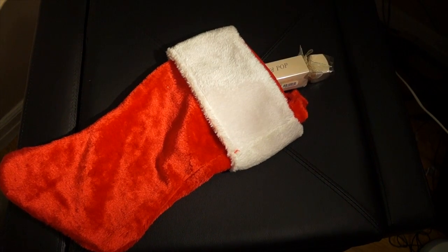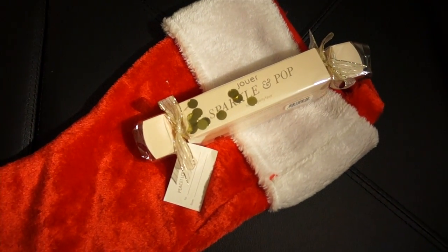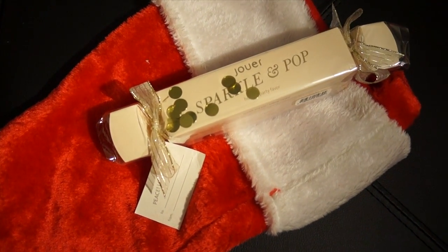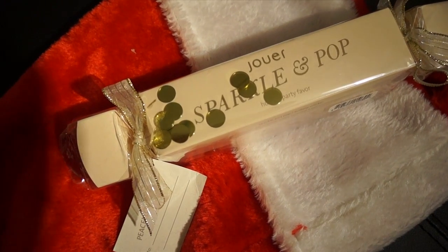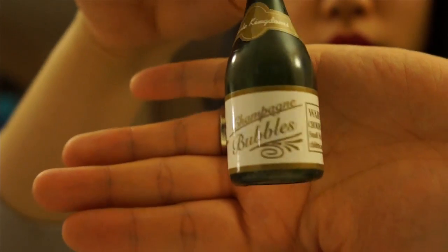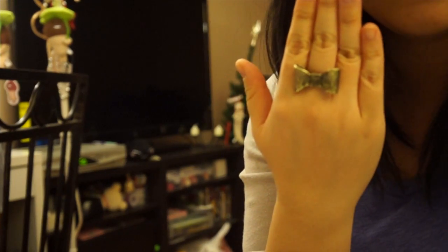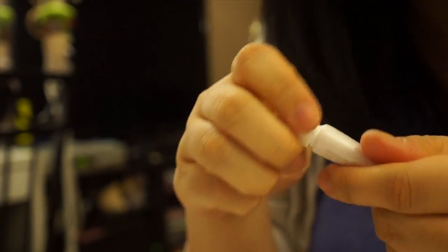So let's get started. The first thing is this Jouer Sparkle and Pop Favor. This is actually last year's favor that I ordered from gilt.com. This year they have a new Sparkle and Shine one that I'm dying to try. It's a super fun little treat to open. So in this box, there are champagne bubbles. Woo! Oh my gosh, a bow ring and a lip conditioner.